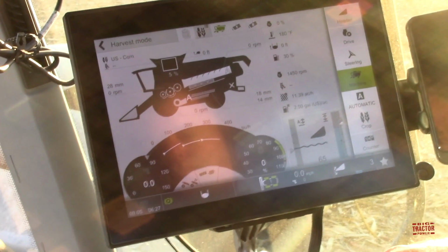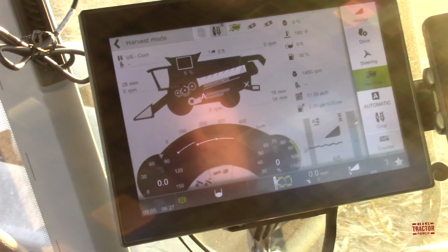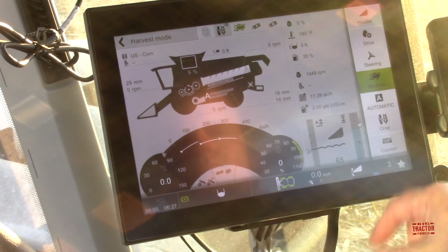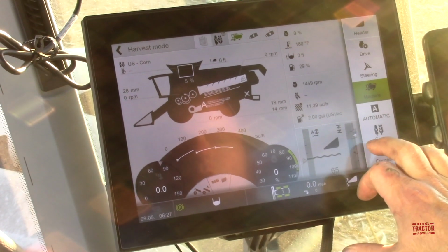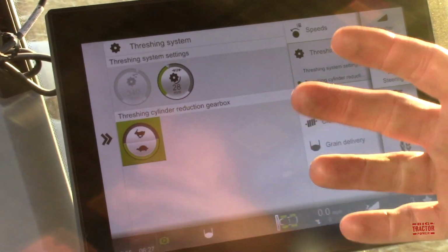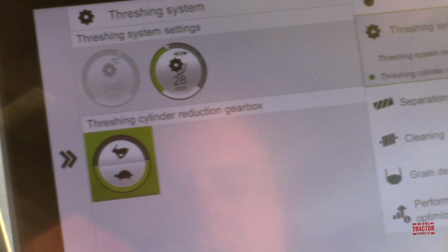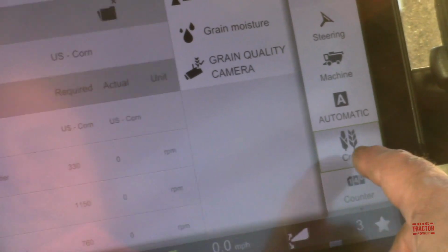So if I was harvesting canola, which we have here, and then I needed to jump over to wheat in the afternoon, can I just, at the touch of a button, switch from one crop to the other? What you would do is set the range that you wanted to harvest in. Naturally, those two would be in high range, so you wouldn't have to make any change there. So all I'd have to do is come into the crop.